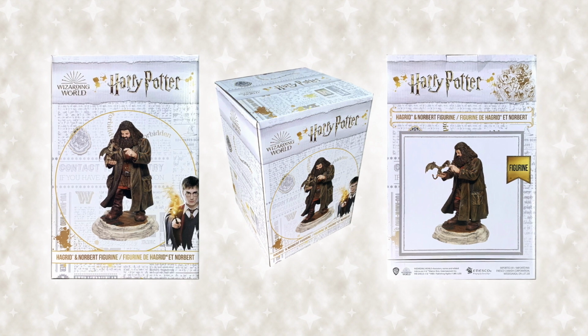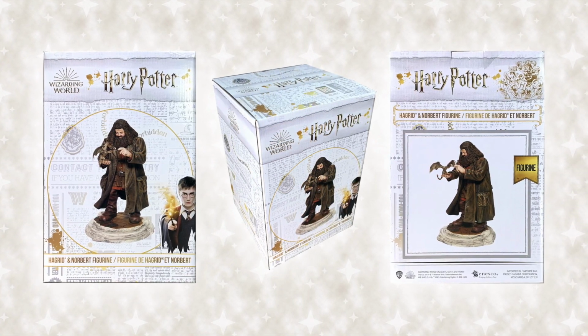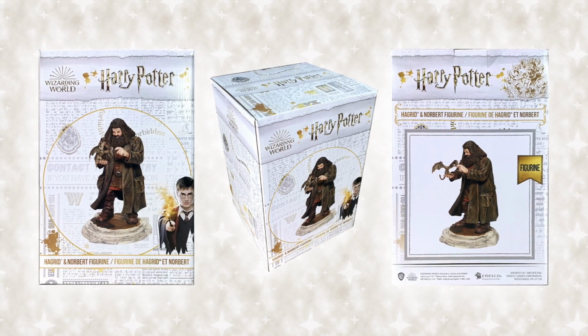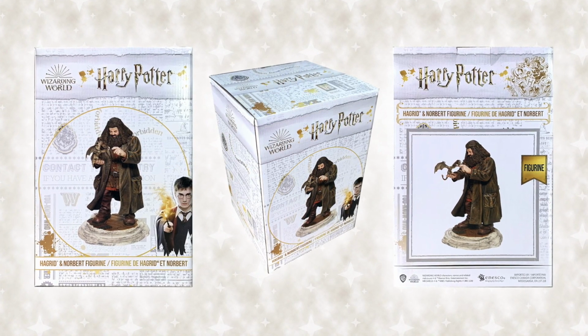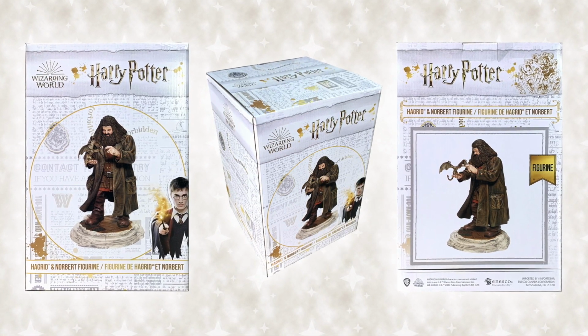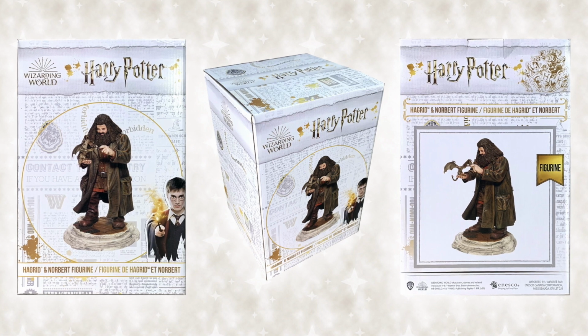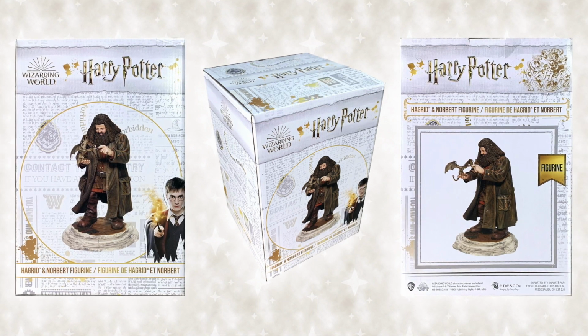This is the box that the Hagrid and Norberta figurine statue comes in. It is in the style of the packaging design that we have seen for the past couple of years on most Harry Potter Wizarding World items. Nothing fancy. It shows the figurine statue on the front of the box and the back with no real information about it. I'll go ahead and remove it from the box to share it with you.